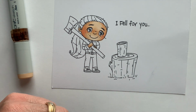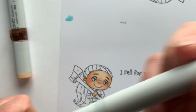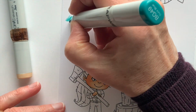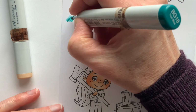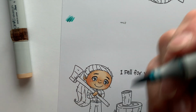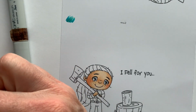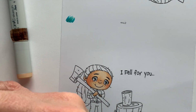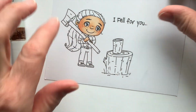Let's see. Trying to decide. I'm thinking the 4s. That's a 4-5. 4-9. I feel like I need something with a little more blue in it though. I wonder if, no, that goes way green. Oh, there we go. So this is actually an odd combo here. I've got a BG45, BG49, but then I'm going to finish with a BG07. I actually think that's going to get me where I want to go.